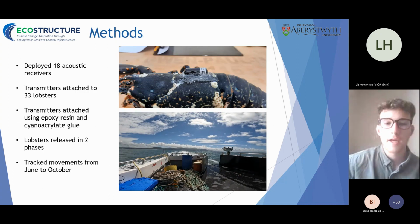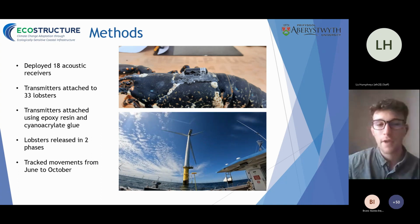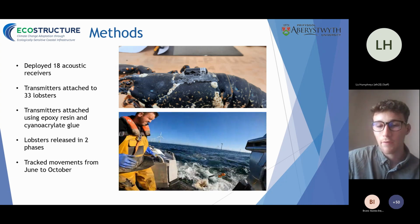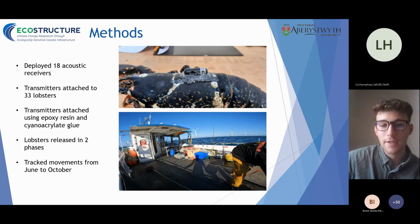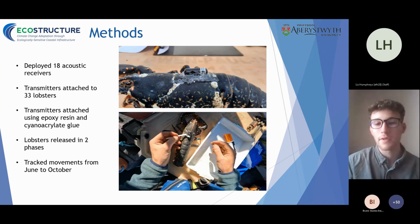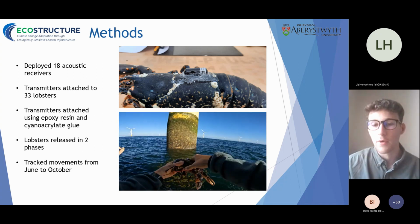So throughout the summer last year, we tagged and released 33 lobsters. All lobsters were caught, tagged, and then released at the same turbine locations. We then tracked their movements continuously from June all the way through until October, when we removed the equipment from the water.